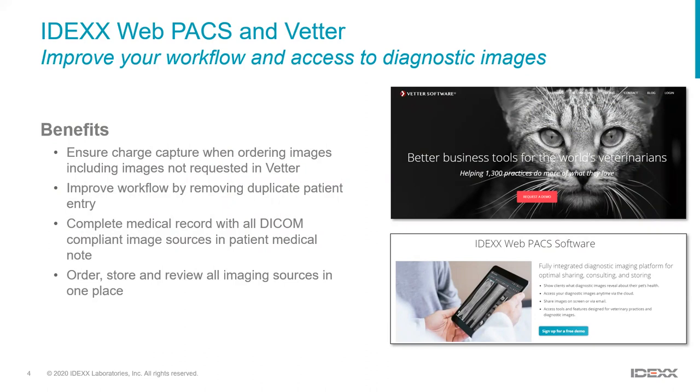Second, it improves the workflow by removing duplicate patient entry. So you would request images from the patient record directly in Vetter. It'll then send all of Fluffy's information back to the modality that you'd like to capture images on. And then when your technical staff goes back to acquire those images, they would essentially select from a work list on that device, whatever that is, that you've requested images on Fluffy. They would then capture those images.